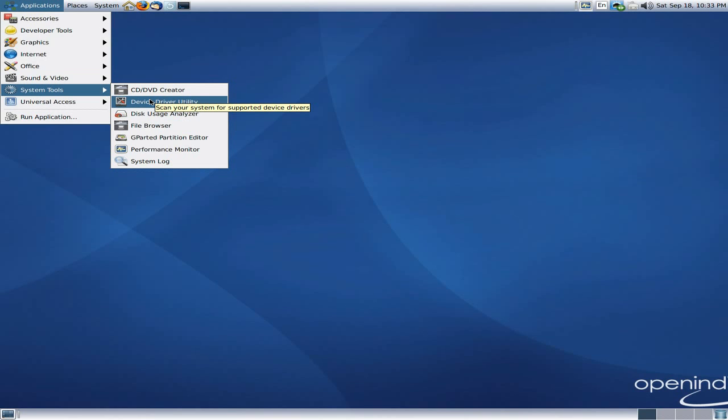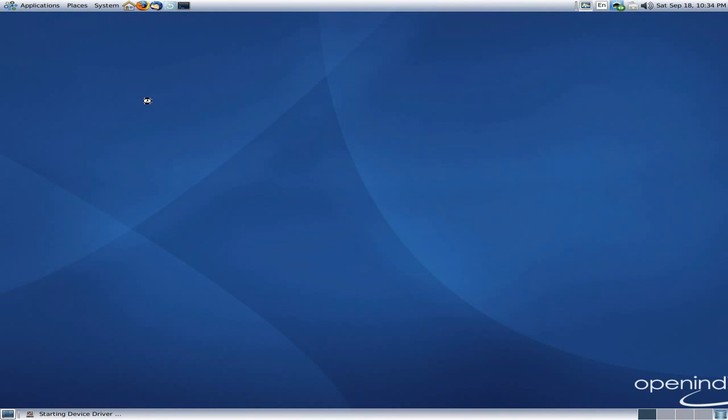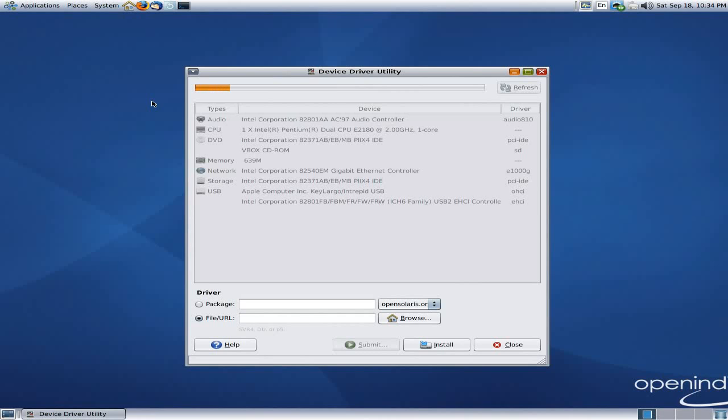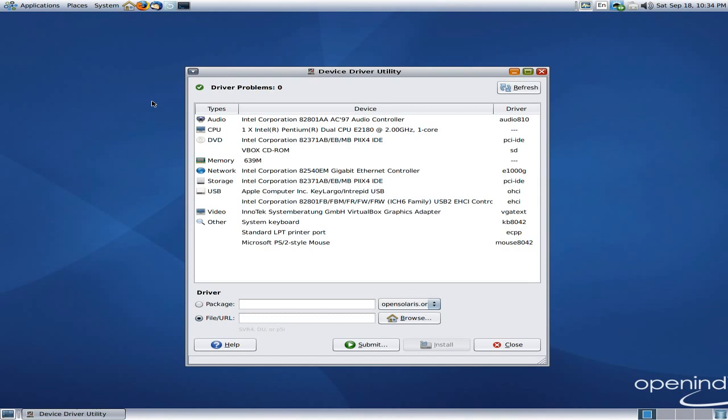System tools. Oh, device driver utility. Should we have a little look at that? It's quite interesting. Remember, I am doing it in the box, so you'll see all the box stuff come up. There you go. Tells you all about it. It takes a little bit of time. It's not the fastest distro in the world. It really wants 1 gig of RAM, and I've not given it anywhere near that much.